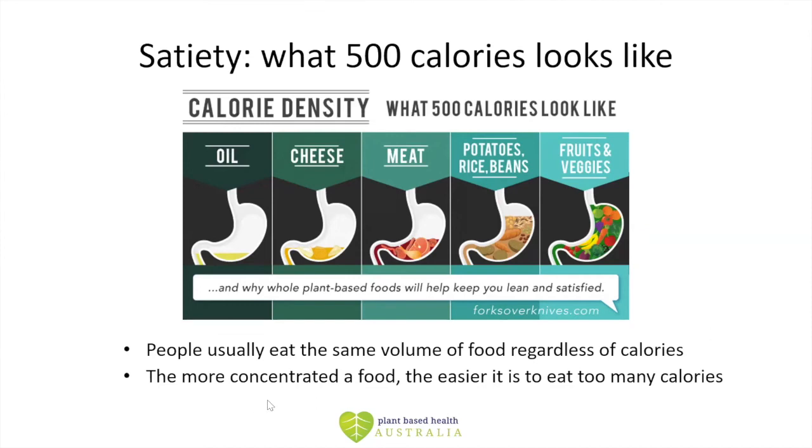And just remember, people usually eat the same volume of food regardless of calories. So you could be eating at home, mostly eating these foods, and if you go out, you might be eating something that's a lot smaller, and you could actually eat a lot more calories. So the volume is what you're used to eating. We eat a large volume of food. We've taught ourselves, well, Malcolm's been doing it most of his adult life, but I've taught myself to eat a lot. When you first go to whole food, plant-based eating, you're not accustomed to eating such a volume of food. So that can be something you need to think about, to make sure you eat enough.